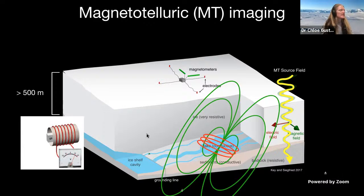This idea is really similar to what we learned in intro physics classes, where we have a magnet and we move that magnet through a loop of wire. We can see on this little voltmeter that a secondary current is produced by moving the magnet. So when we move back to this figure, the analogy is that our source field is the magnet, the Earth is like the loop of wire, and we can see the secondary fields being generated with this little voltmeter. In reality, we measure these fields with magnetometers and electrodes that we bury on the snow surface.